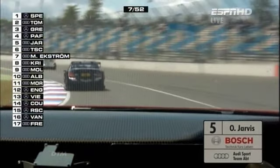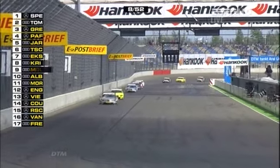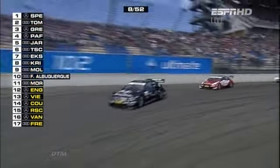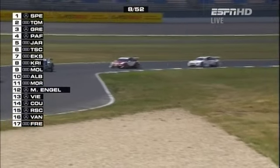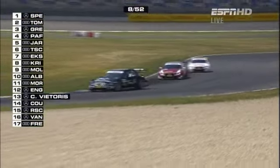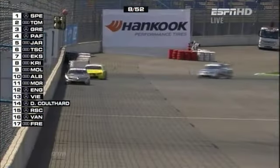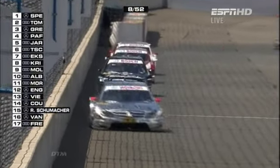So back on board we go with Oliver Jarvis. So took a podium last time out in Spielberg, and will be keen to do exactly the same here at the Eurospeedway in Lausitz. But he really is being, the wheel tracks are being followed behind by Timo Scheider. Just look how close those cars get to the wall. Phenomenal stuff from these DTM racers.